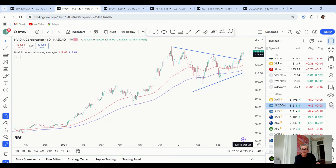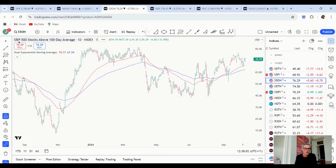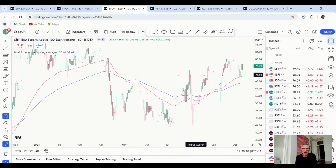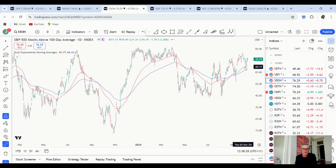What about the rest of the market? That's always really important to consider. I want you to have a look at this indicator. I think this is an important indicator to be aware of. Now, what this is showing you is the percentage of the SP 500 stocks above their 100-day moving average. And it currently stands at 76%. There are currently about 3/4 of those stocks above their 100-day moving averages. And importantly, this percentage is currently increasing.